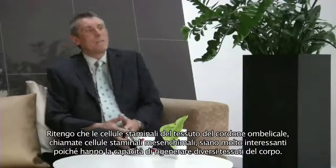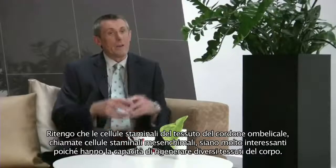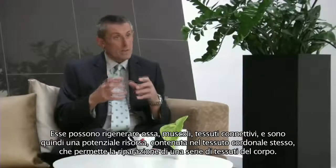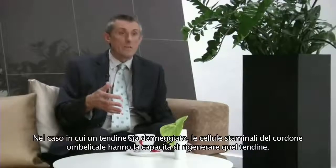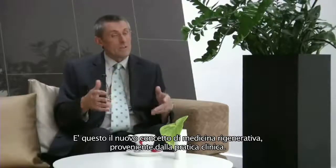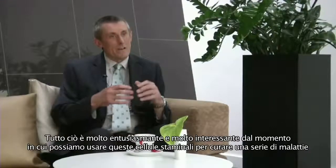I think the stem cells found in the cord tissue are actually very exciting stem cells. They're called mesenchymal stem cells, and they can make various body tissues. They can make bone, muscle, connective tissue, and so we have a potential source in the cord tissue itself for the repair of a range of tissue in the body. For example, if someone damages their tendon, potentially we could use cord tissue cells to actually repair that tendon. And so this is the new concept of regenerative medicine, which is coming through the practice of clinical medicine now. And it's a very exciting and very interesting time that we're in, where we can use these stem cells to treat a range of diseases.